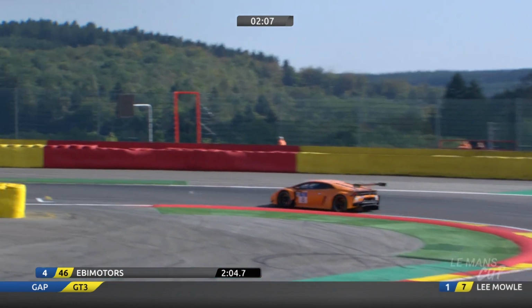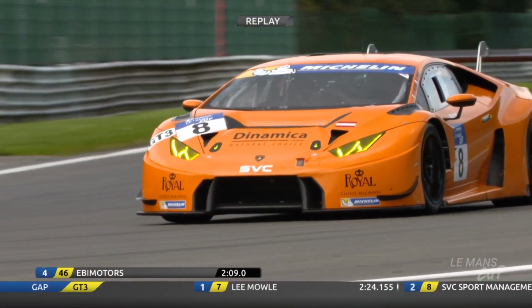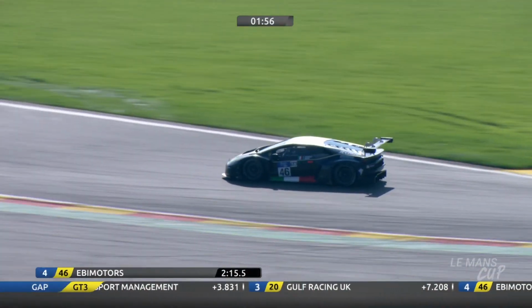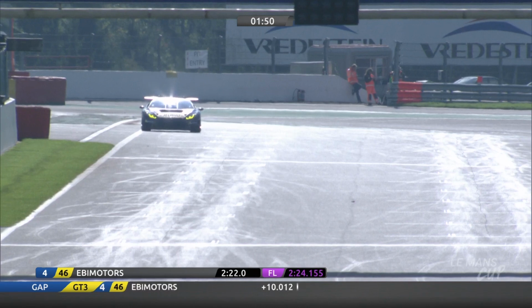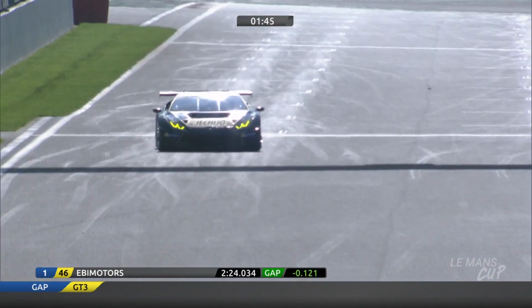It is getting closer to the point where Lee Mole needs to be worried about the pace on this one. But Mole is improving too. It's a 2:24.1 from Lee Mole. He extends his advantage to 3.8 seconds. He might need that, because we're soon going to see. Here he comes, Busnelli, with under 2 minutes to go.